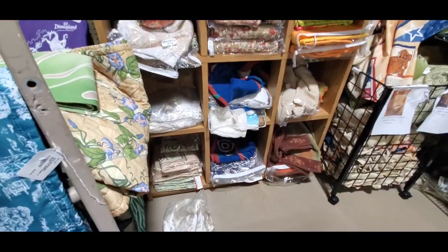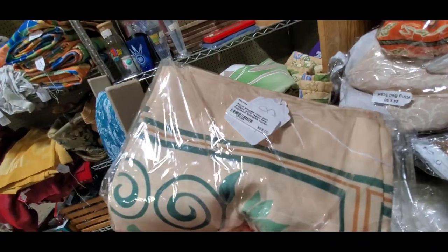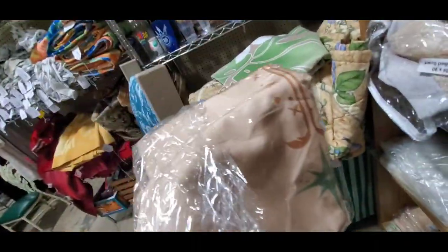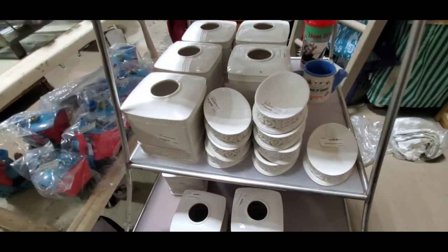$1? Here they have more shower curtains and bed runners. What is this one? I'm curious to see what this. I like the colors on this. So this one is from Port Orleans. Oh, the Royal Princess Room, and that's a shower curtain. It looks brand new. $55.